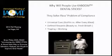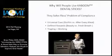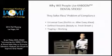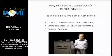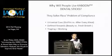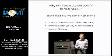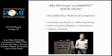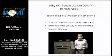At best, beauty is subjective and a delayed gratification. Fresh breath is here and now, and that's what's motivated people to use products before. And finally, tingling equals working. That's what happens with spilanthes. It works on ion channels, just like the citric acid does in the toothpaste to give that fresh tasting feeling.